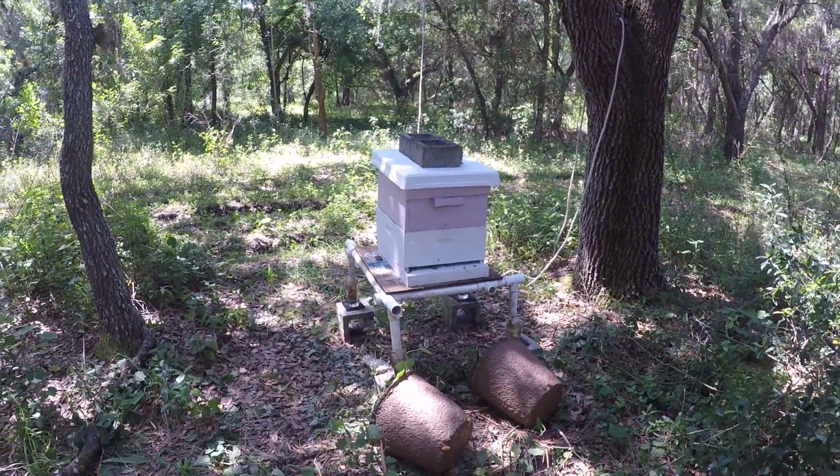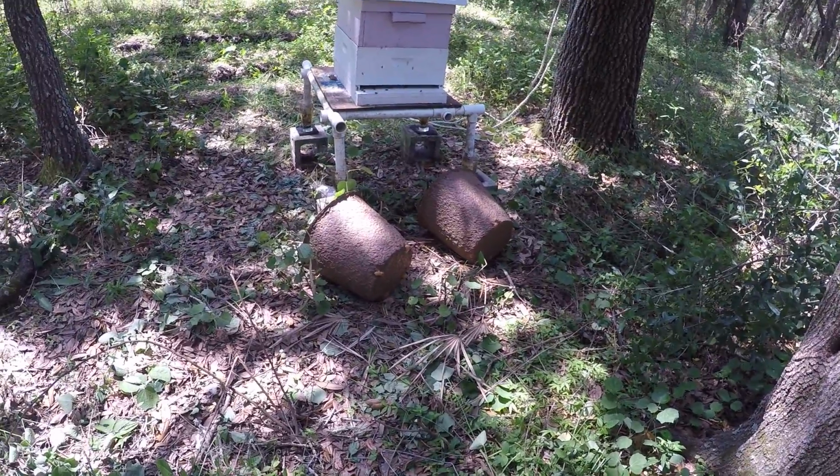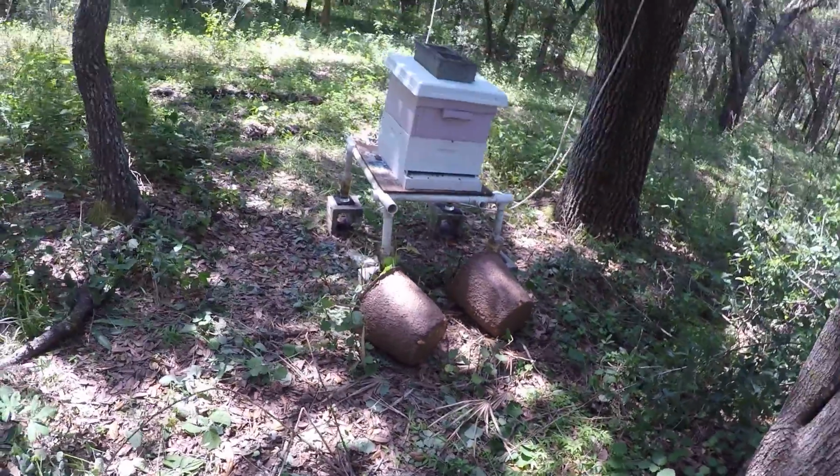All right. So the bees are doing fantastic. That's the swarm trap we caught them in yesterday. So that's it. That's the bees. Let's see how they do.